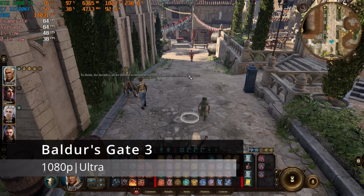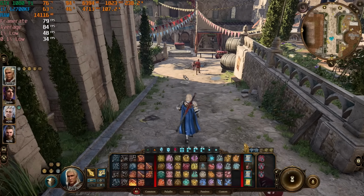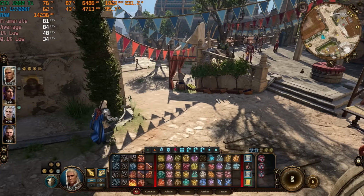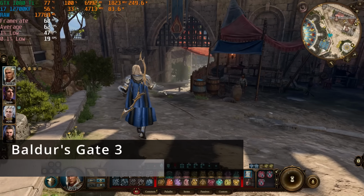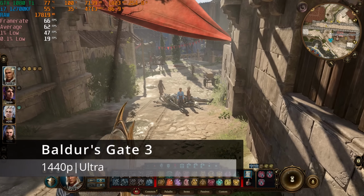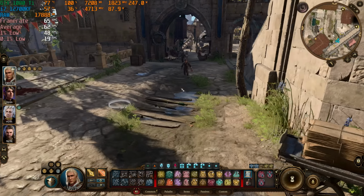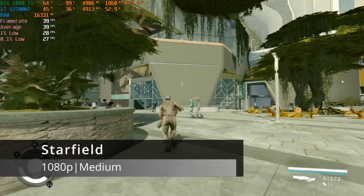For Baldur's Gate 3, I tested at 1080p using the Ultra preset, focusing exclusively on the more demanding city areas. The game delivered a consistent 85 FPS on average, both in and out of combat. At 1440p Ultra, the average frame rate only dropped to 62 FPS, which would be my preferred way to play through BG3.